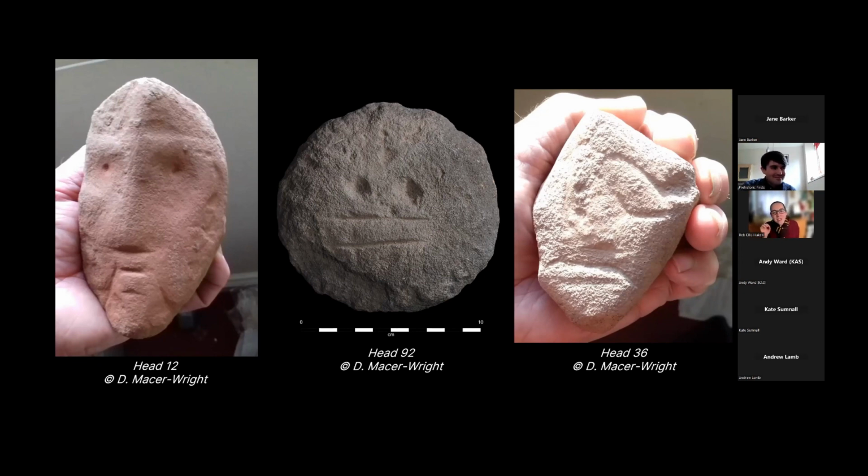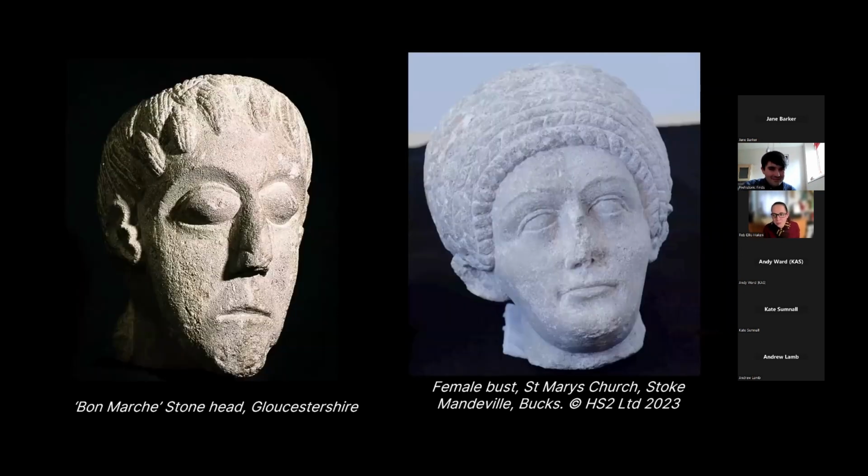But interestingly, what we don't have are heads that express or display much more typical Roman classical execution of form, whether that be in the Romano-British localized sense, like the Bon Marché stone head from Gloucestershire, where you've got clearly stylized elements from La Tène art, which are somewhat naturalized. And what we certainly don't have evidence of are true Roman classical figures in stone, like the female bust here. This was from Stoke Mandeville. This was part of the HS2, one of the big finds from HS2. But we do have two heads, which are definitely, absolutely diagnostic of another art style, and that is La Tène art specifically.